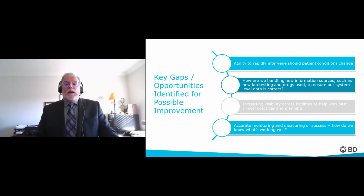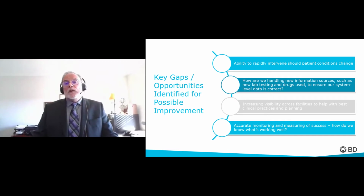And then finally, accuracy, that accurate monitoring and measuring of success. How do we know what's working well? So again, that ability to report both on an ad hoc basis, what's going on right now, but also that ability to look at that over time and determine the impact of the clinical programs that we're able to put into place.